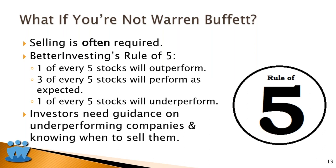Three out of every five stocks will perform just about as expected, which means they'll move up in line with the market, perhaps a little bit better than the market. Every month when your club meets, those stocks won't have very much to report at all. Earnings are up, revenues are up, stock price is up, everything is moving forward. It's a sort of boring success. And that's four out of every five stocks. That's an 80% success rate if the rule of five applies to your club.